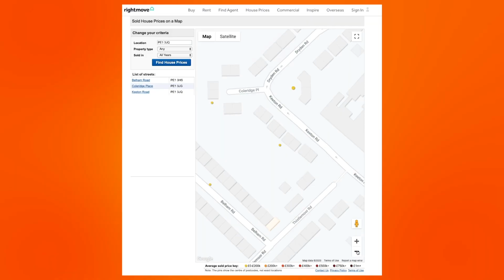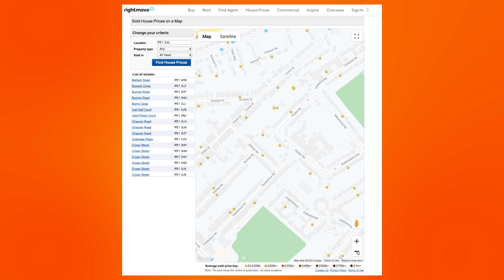What we then do if we still can't find any properties, because sometimes in a postcode you won't come across any like that, is expand the search to be within a quarter mile. So if we go back to sold properties, this is actual sold house prices, and expand our search to within a quarter mile radius. We're still looking for comparables, so the same type and condition of house. Anything more than a quarter mile is a bit too far away for the area to be comparable.